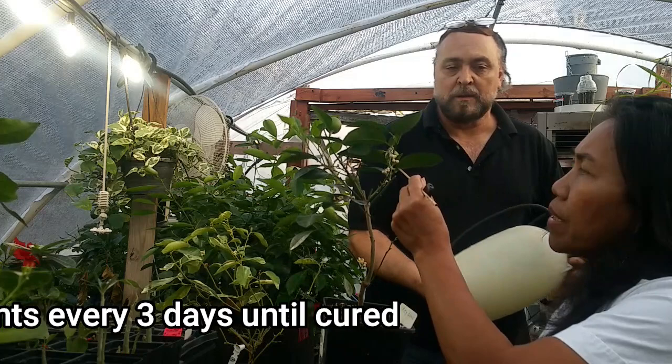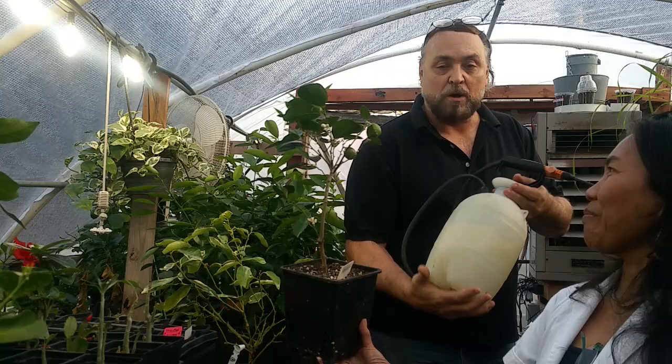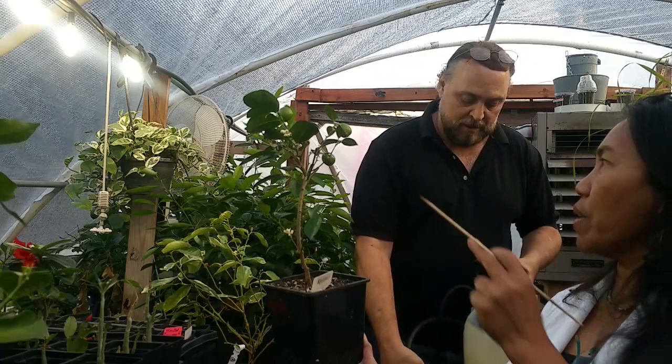So the tree is getting rid of that. I keep my neem oil and my soap water over here next to the heater, because I want to keep this water nice and warm, so that when I shake it up, that soap in there emulsifies that. So when you spray, guys, you have to spray it properly and in the correct way.